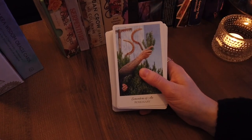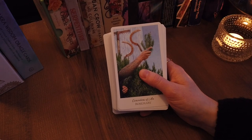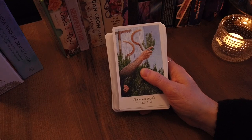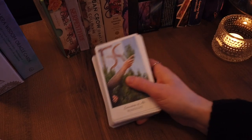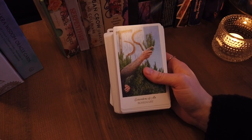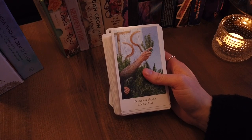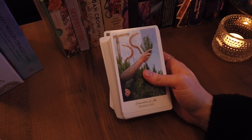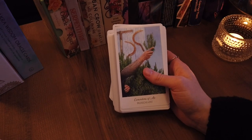So you can use these cards as your regular tarot cards, but they also come with a herbal meaning as well, which is really cool, and I've been trying to learn them, but I am so far from being perfect in that. But you know, maybe after a few months to a year.